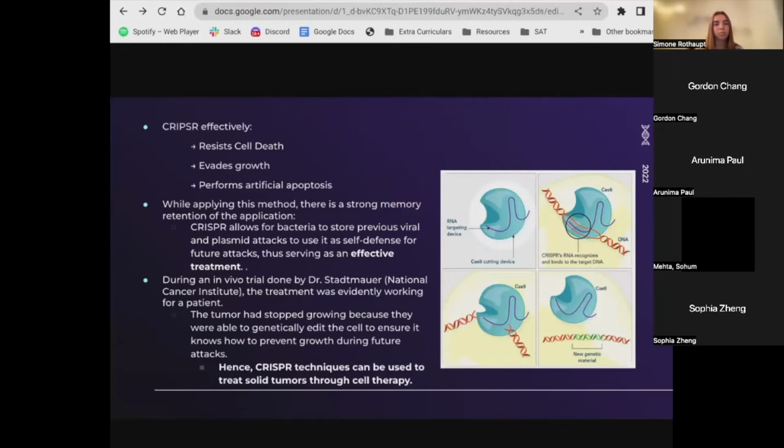So here we have a picture of how the CRISPR and the genetic editing is done. Here we have the RNA target device and then the Cas9 cutting device. Here is when they genetically modify the cell and provide a cell therapy, and the RNA recognizes and binds to the target DNA. And then in the last step, the new genetic material is finally produced, which is going to be used for future attacks.